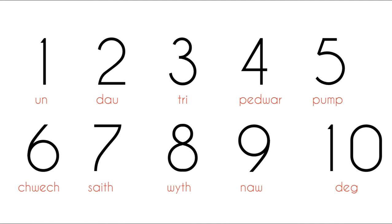And repeat after me again. 1, 2, 3, 4, 5, 6, 7, 8, 9, 10. So you may want to stop here and try and see if you can say each one on your own.